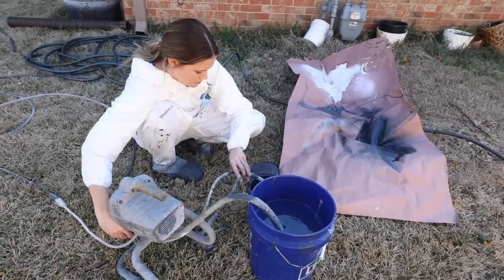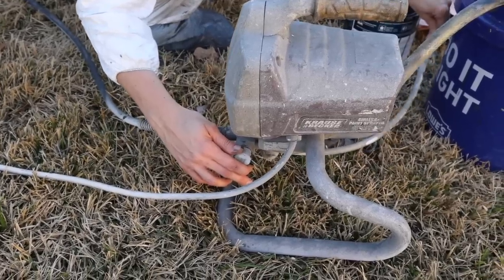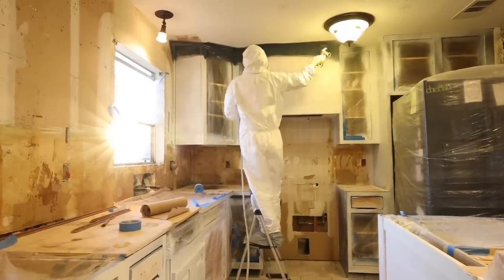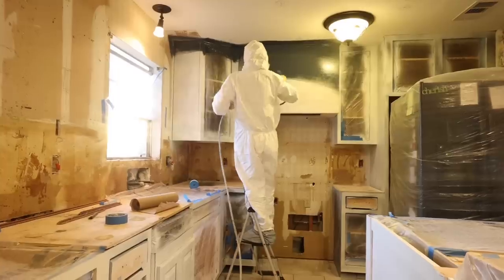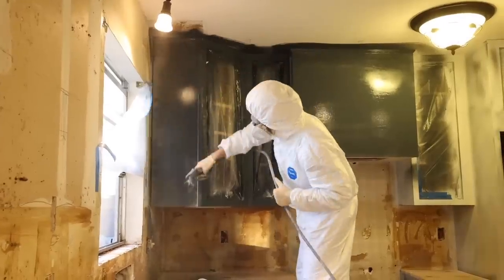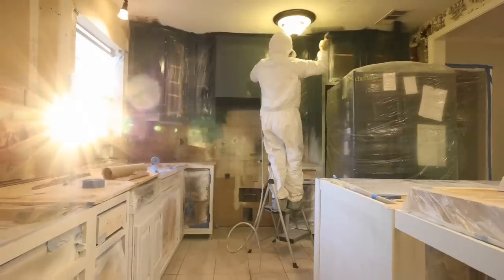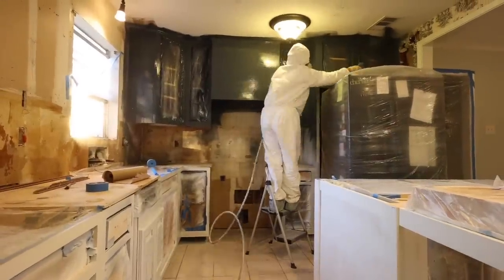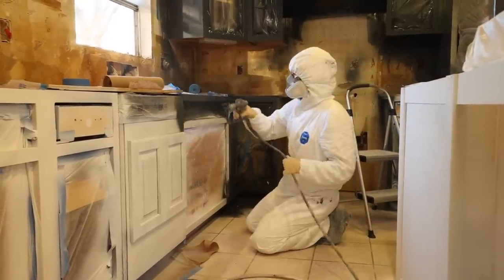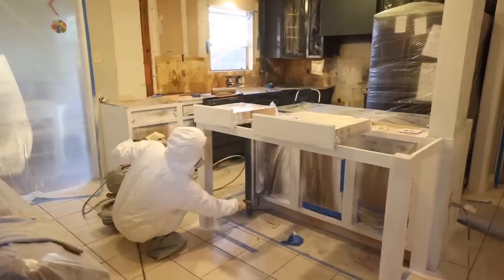Once the primer had dried, I switched over to using my airless paint sprayer and started spraying on this beautiful dark blue paint. I ended up going with Behr's alkyd enamel paint in the color Chimney. Sherwin-Williams and Benjamin Moore both have alkyd enamel paints that I've used and like as well, and to be honest, they all have their pros and cons, but have a really similar performance in the end. Spraying this first coat of color on is always so exciting because it feels like the first step in really getting to see the vision come to life.